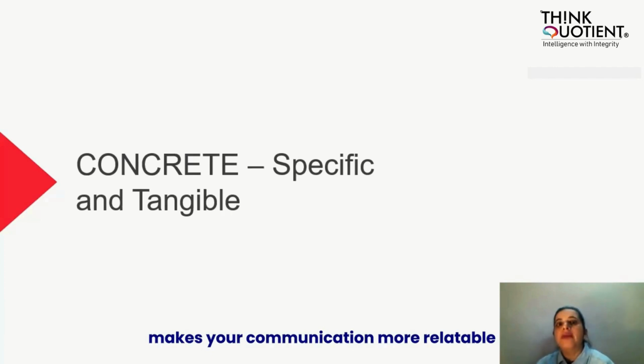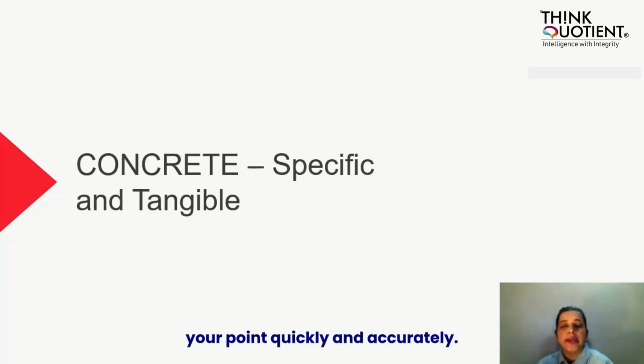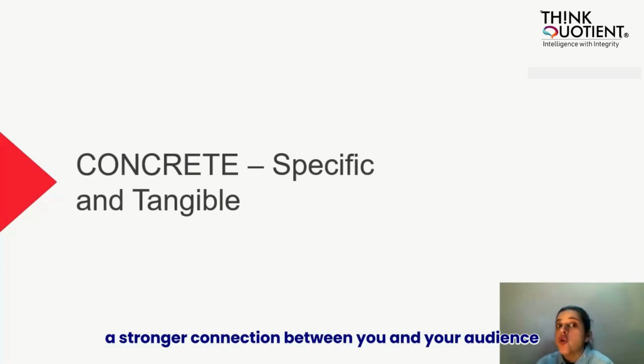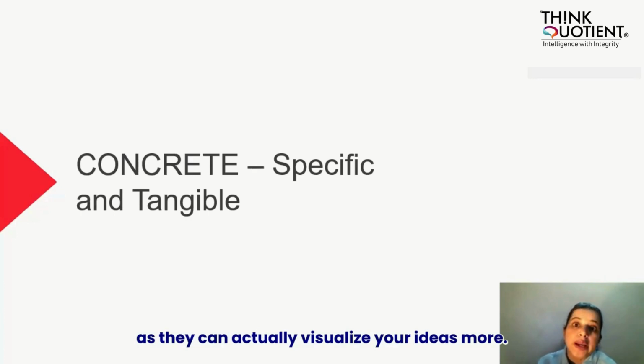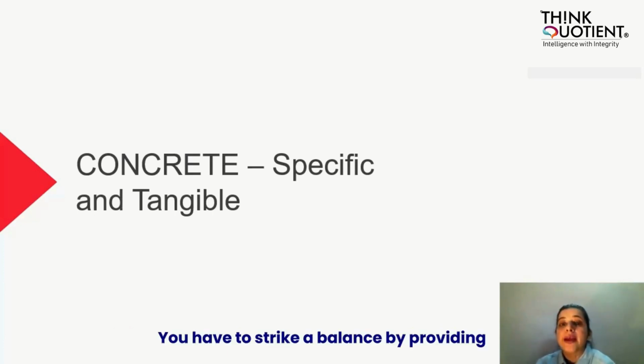Concrete language makes your communication more relatable and engaging, enabling your audience to grasp your point quickly and accurately. Concrete information helps the listeners to form a vivid mental image of your message. It fosters a stronger connection between you and your audience as they can actually visualize your ideas more. Being concrete does not mean excessive information. You have to strike a balance by providing enough specific information to make your message clear and relatable.